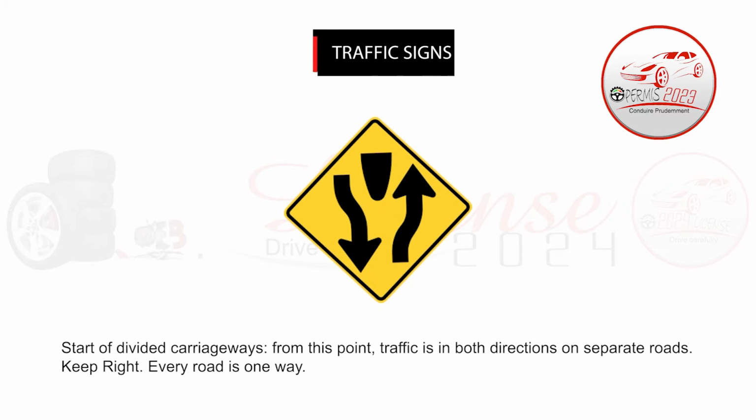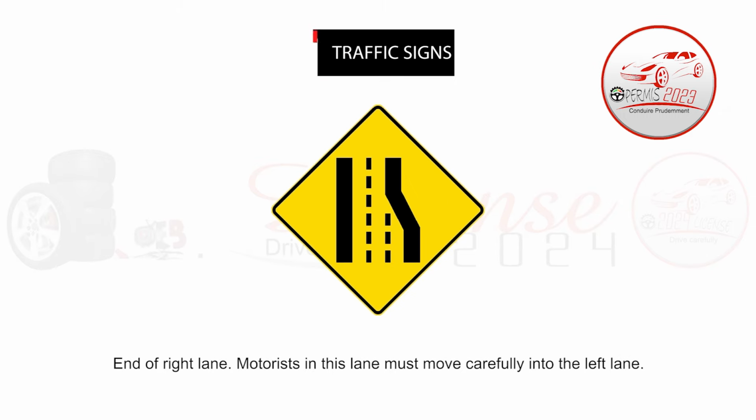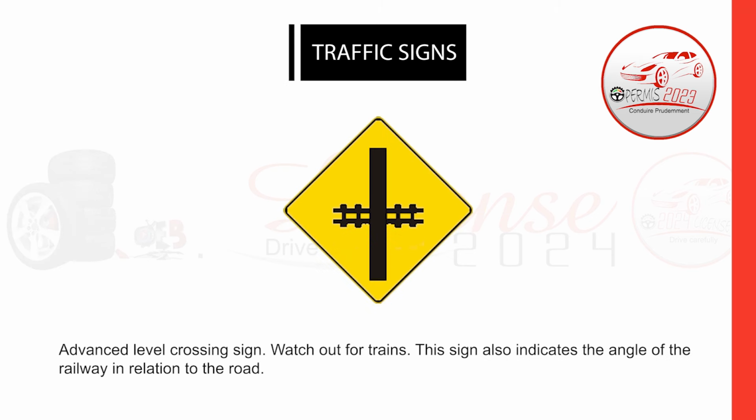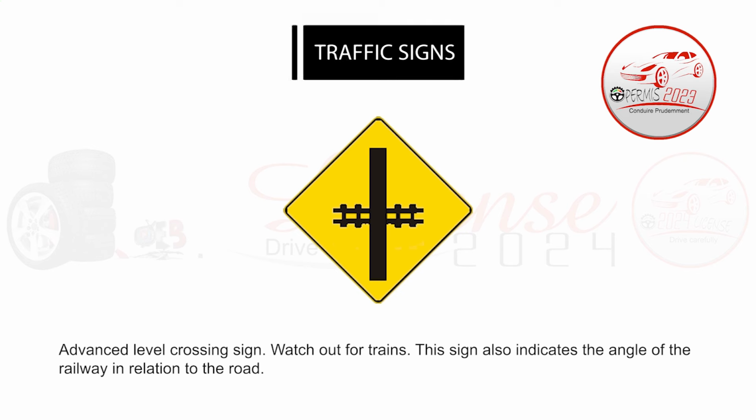Start of divided carriageways. From this point, traffic is in both directions on separate roads. Keep right. Every road is one way. End of right lane. Motorists in this lane must move carefully into the left lane. Advanced level crossing sign. Watch out for trains. This sign also indicates the angle of the railway in relation to the road.